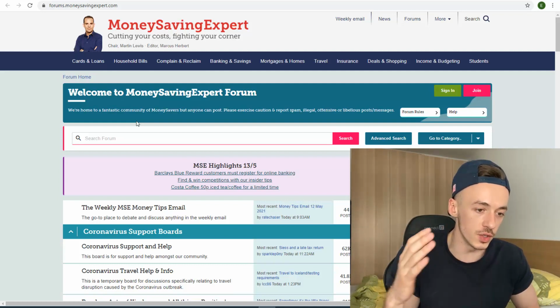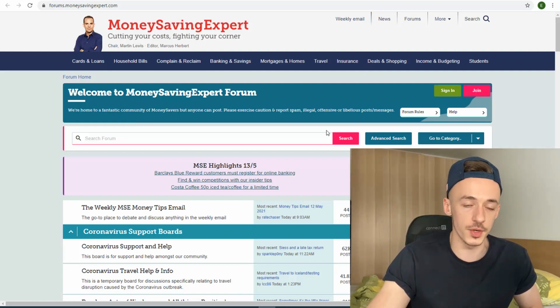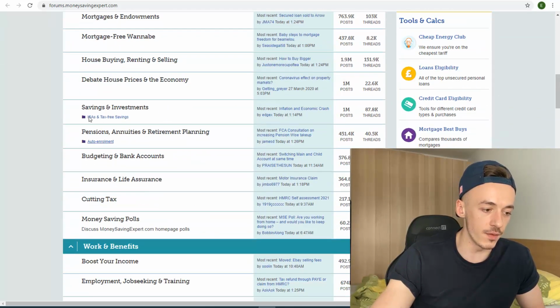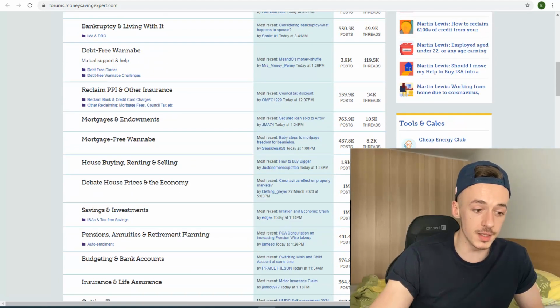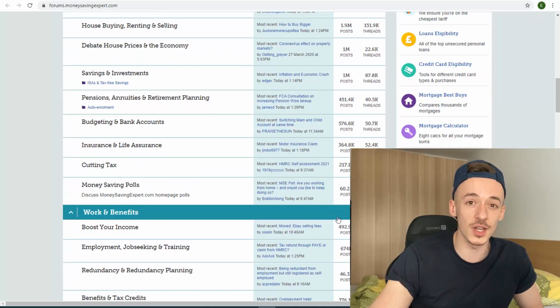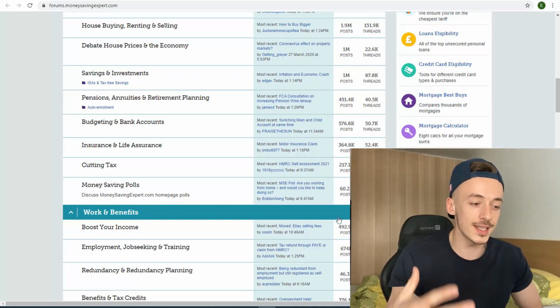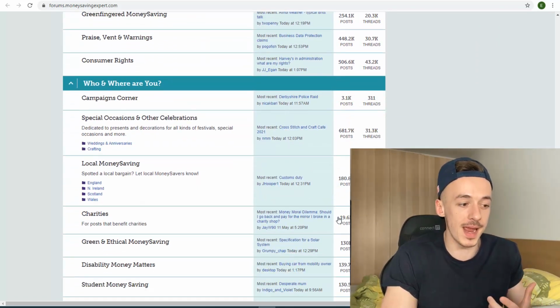What you want to do is go here and create your account. Sign in or join, depending on whether you already have an account or are going to create a new one. Then go through all of these different threads. As you can see, there are thousands and millions of posts and millions of eyeballs looking at this forum every single day. So here's how you can take advantage of this money saving forum.